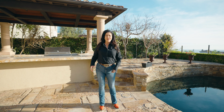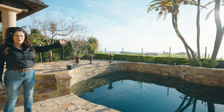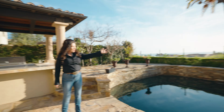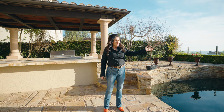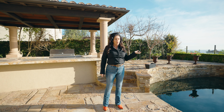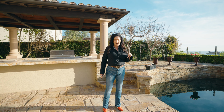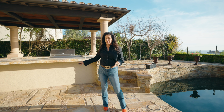So now we're in the backyard, and as I promised, the beautiful view to Catalina and the sunset, a little blinding, but you got the 2 bunch palms, you got the 5 bunch palms, but all this beautiful stone is very reminiscent of Tuscan, all the gold tones. It's beautiful, but it needs to be remodeled. The pool's gonna stay, but this needs to be remodeled.